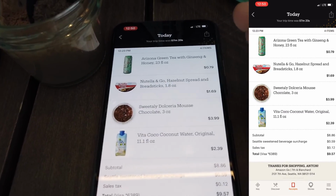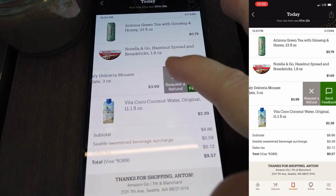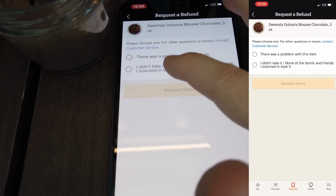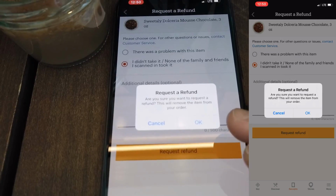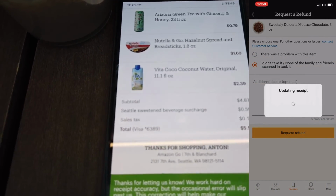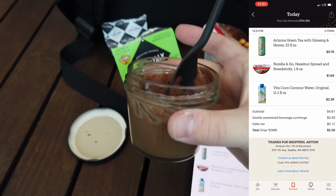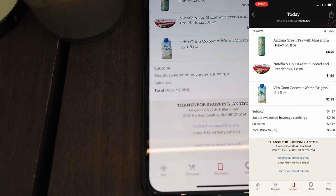So let's say I don't want this no more. How do I return this? I click request a refund. I didn't take it. None of the family and friends scanned it too. There was a problem with this item. Let's just say I didn't take it, and I don't even have to put that. Then request refund, and it says, are you sure you want to request a refund? This will remove your item from your order. And then I click OK. It's then updating my receipt. So they just refunded me on my chocolate mousse, and I don't even have to take this back, and I have this. So what they're going off is loyalty and trust, which is nice.